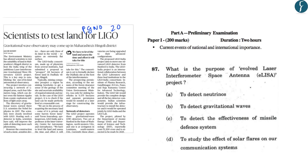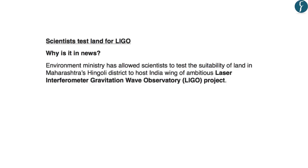The news article on page number 20 is related to the setting up of a gravitational wave observatory in Maharashtra, and is known as the LIGO. So this will form a part of the preliminary examination syllabus under the topic current events of national and international importance. Now previously in the year 2017, a question was asked related to a project which was related to the gravitational waves.